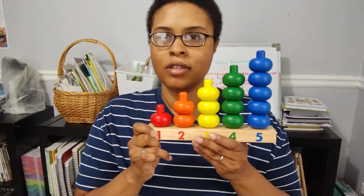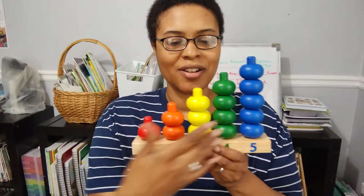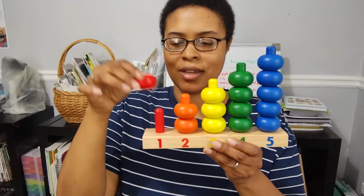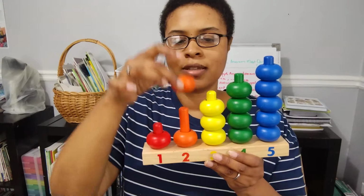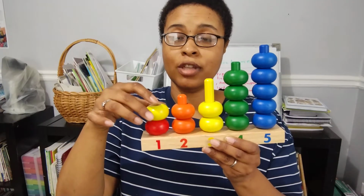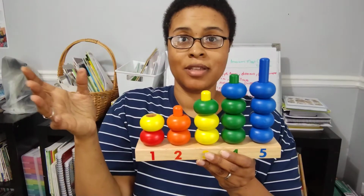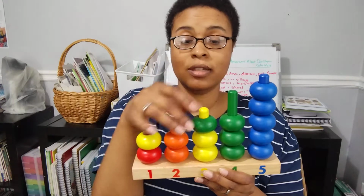Now, this other thing we just got, which I already know he's going to love, as you can see, it has 1, 2, 3, 4, 5. It's colors. They have these little knobs on here, and you have to place the pieces on the knobs. I can already foresee him mixing these colors up and putting them on here any kind of way and making various combinations. Okay, he's going to have a ball with this.